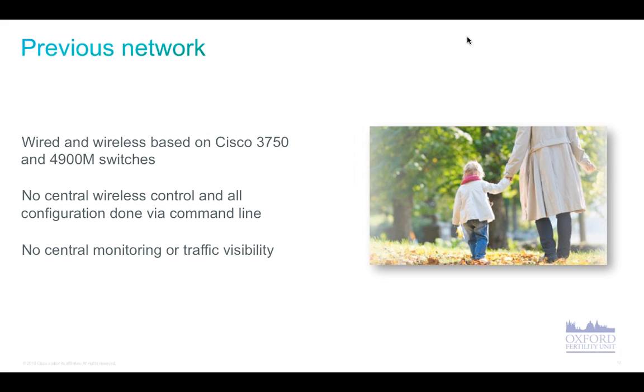Gotcha. So would you mind telling us a bit about your previous network and what sorts of challenges that was posing? Yeah, so we had predominantly Cisco-based equipment, and effectively it was about 5 years old, reaching towards the end of its lifespan, and we were really looking for something that would enable us to reduce the support burden or the level of qualification that staff would need to be able to operate the infrastructure in a very manageable way.